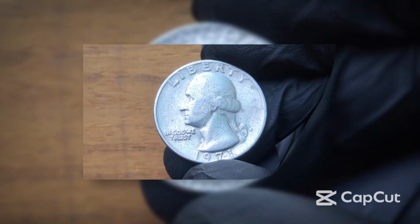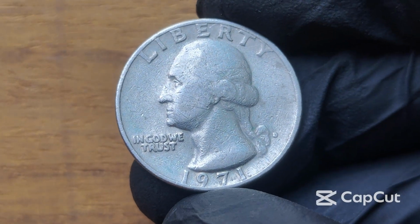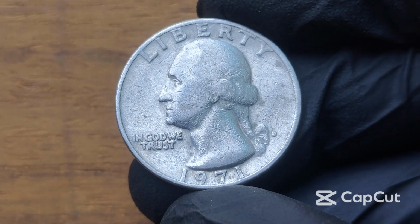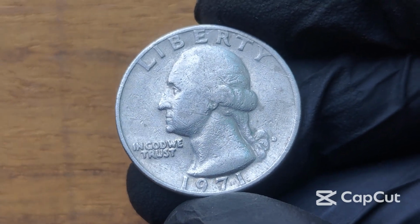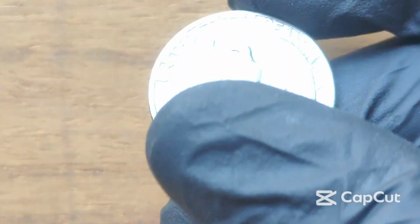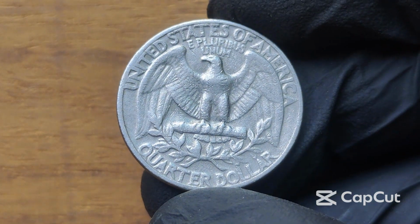I'd love to help. We're talking about a 1971 D Washington quarter that's making headlines for being valued at $1.6 million. Yes, you heard that right. A quarter worth over $1 million. But is it real? Let's find out.